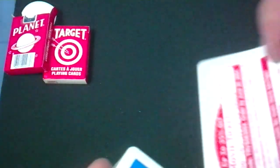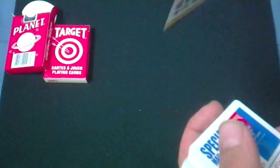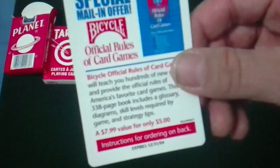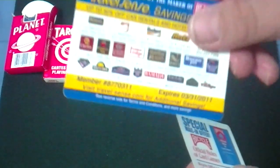And it actually expires. There's even a promo on the other side for up to 35% off movie tickets. It expires June 30th, 2004, but this one actually says it expires March 31st, 2011, so it really just expired last year, and I've never even heard of this deck of cards before. The other one is a special mail-in offer. You can get the Official Rules of Card Games for only $5, a $7.99 value. This one expires December 31st, 2004, so I'm kind of surprised that the other one expires in 2011.